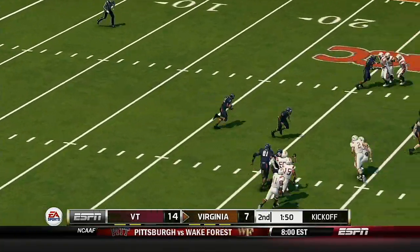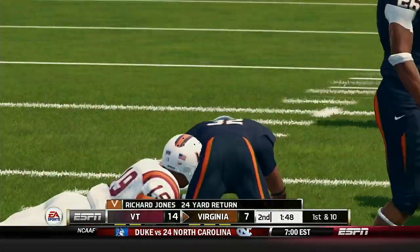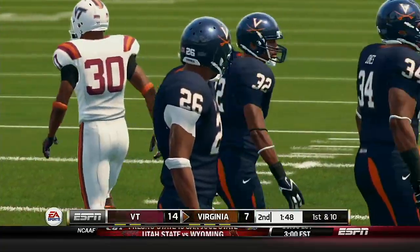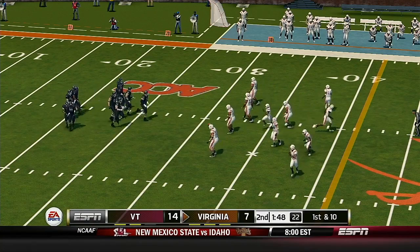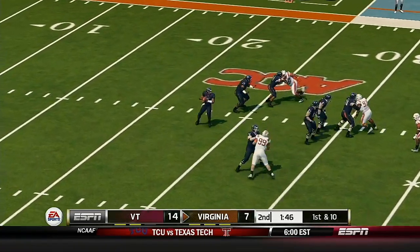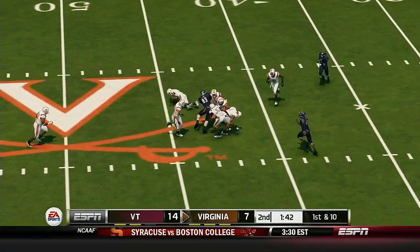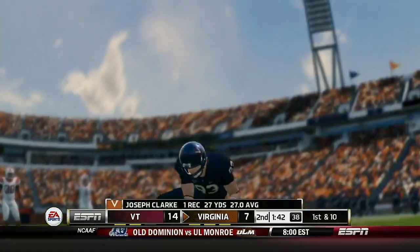Everyone's all lined up and ready for the kickoff. Jones fields it at the 7. He's taken down at the 31-yard line. In a game that's this close, you can't afford to waste possessions. Zips it to the tight end. And he's taken down at the 42.